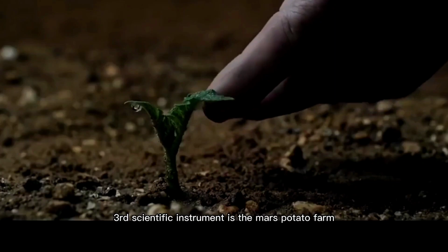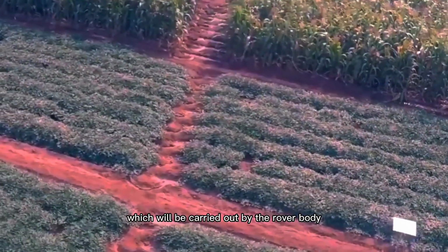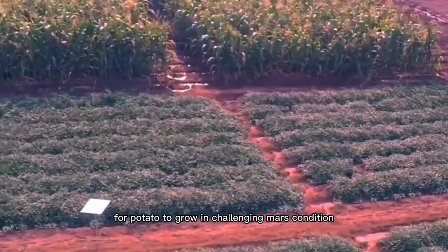The third scientific instrument is the Mars Potato Farm, a set of experimental instruments to grow potatoes on Mars, which will be carried by the rover's body. This experiment will study the minimum conditions for potatoes to grow in challenging Mars conditions.